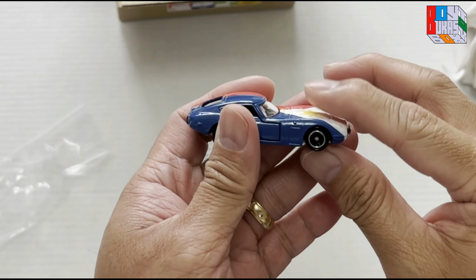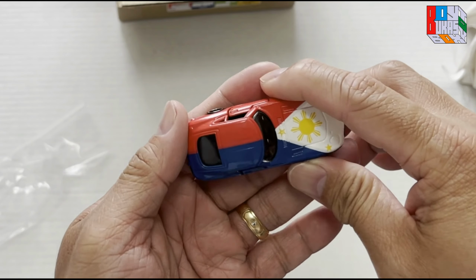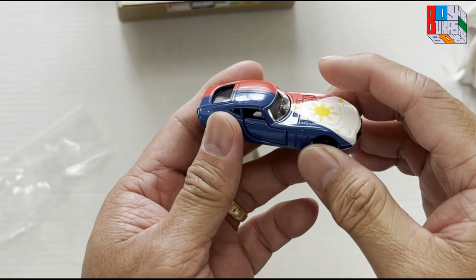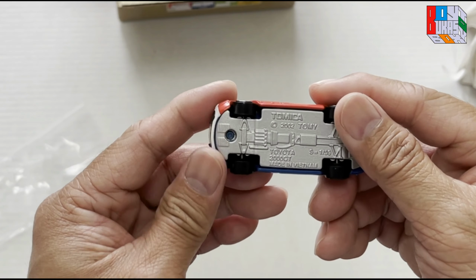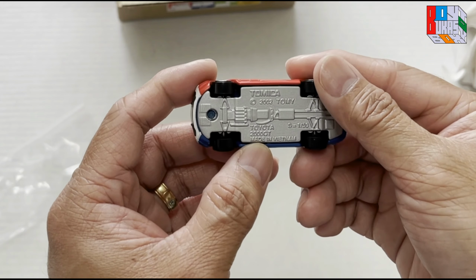So naging patok yung nito nung i-release nila yung mga naka-wrap siya sa mga flag. So this is Apita and Piago. I'm not sure if I pronounce it right. Just comment down below if I'm saying it wrong. So yeah, so yan, the Toyota 2000 GT.